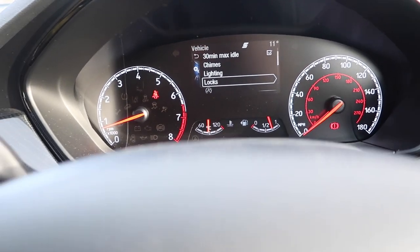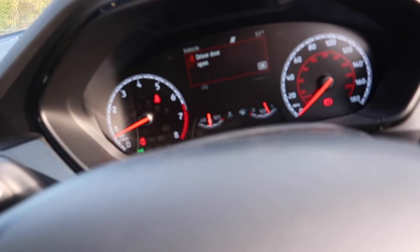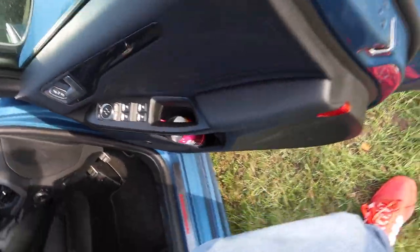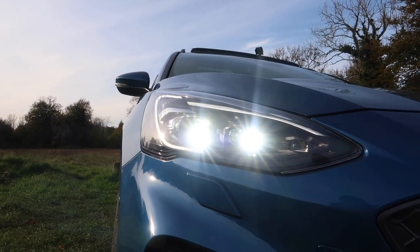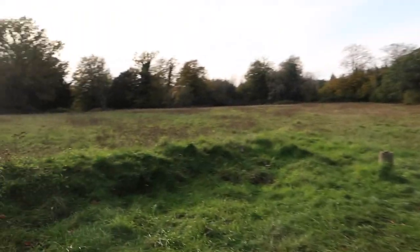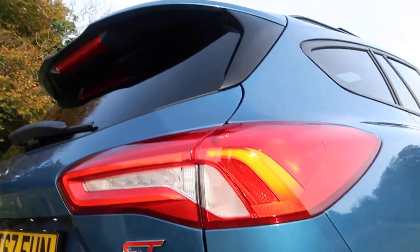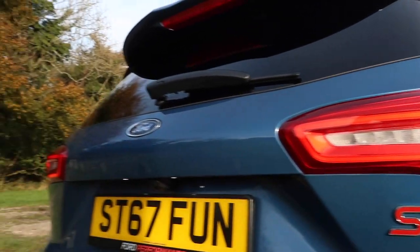Oh, actually I forgot to mention, let me turn them on actually. Yes, I know, be quiet. Also part of the specification, I have adaptive LED headlights, which are very bright indeed. And at the rear lights are also LEDs. There we have it.